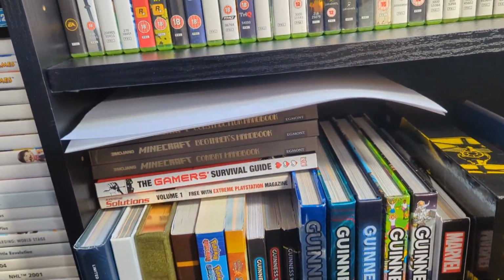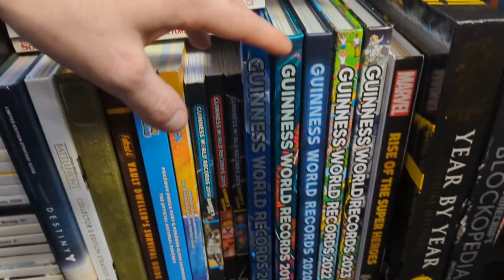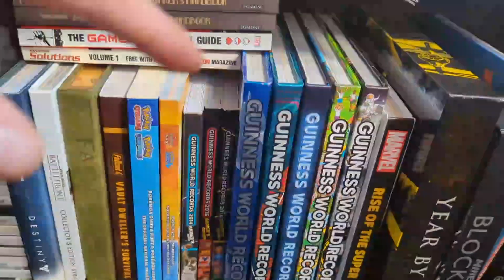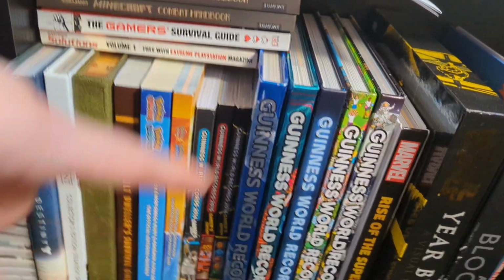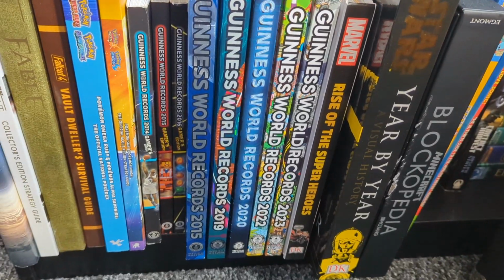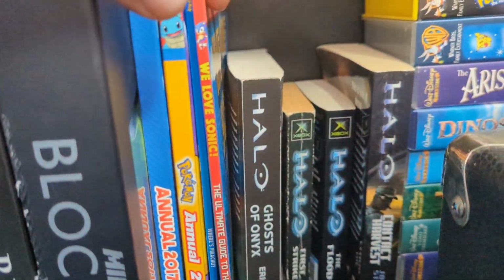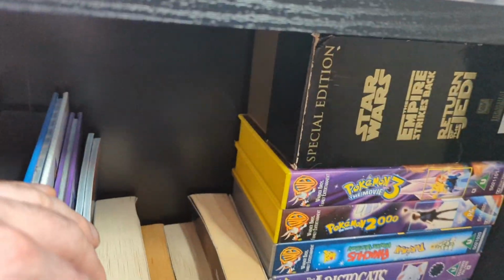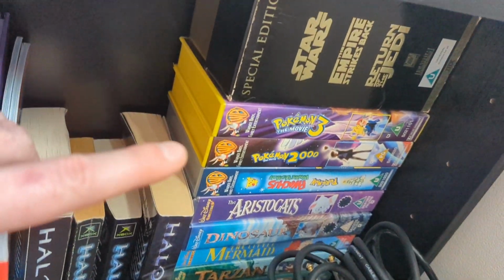Unfortunately I used to have loads of these, and I left them in my old house in the attic when I moved. My mum used to buy me one every year, so she's sort of kept that up into adulthood. Some Halo novels down there. I've read all those, fantastic, really enjoyed them. Some Disney videos and some Pokemon videos.